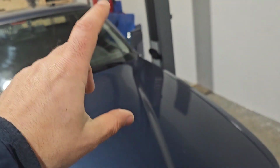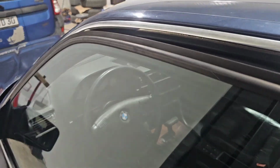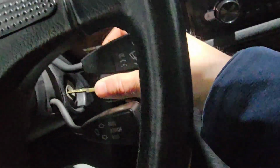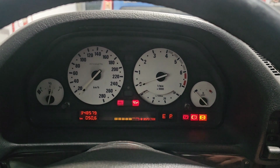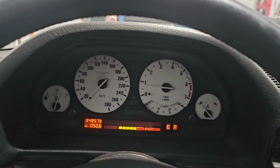The Dacia is in the garage, but before I drive home, let's try to start the 7 Series, because this one was sitting as well for 1.5 weeks, something like that. I'm not really sure if the battery is good. Let's see. Come on, 7 Series. Let's see. Perfect. Now that's a reliable car.